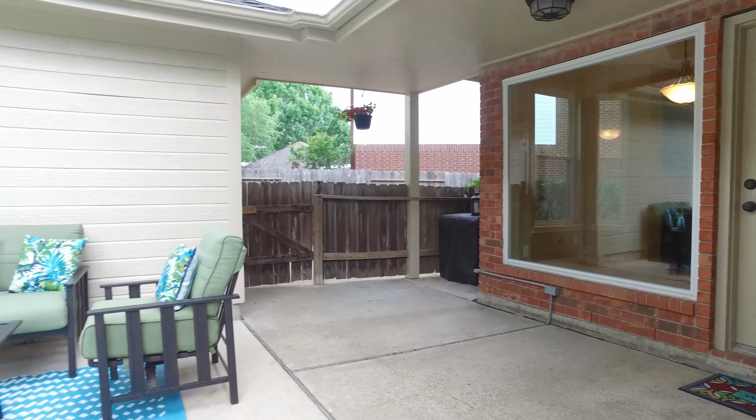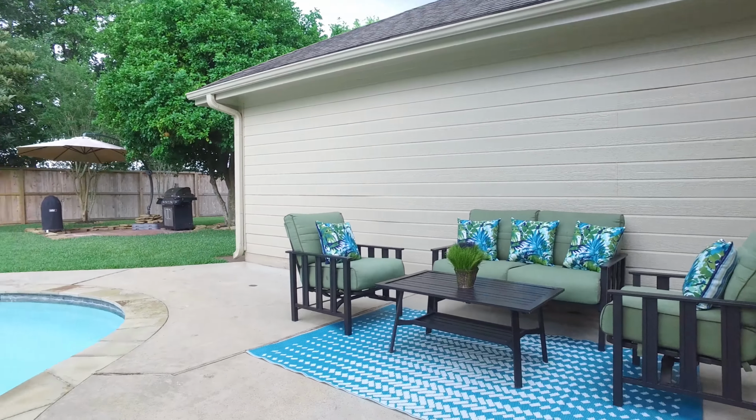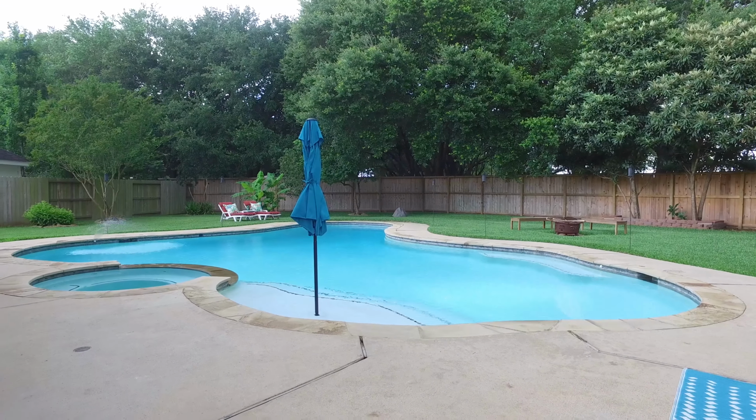A beautiful covered patio, lush landscaping, and lots of curb appeal. Make your appointment today because this home will not last. With an in-ground pool and a huge backyard, nice and private, contact the listing agent today.